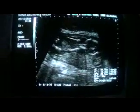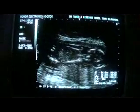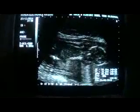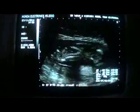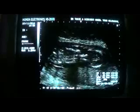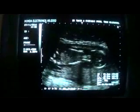Now, to note one thing is that the movements of the fetus are very sluggish. Normally we should see at least one movement in 3 minutes. But throughout the scan, if you note, there was hardly any appreciable movement seen. And another thing to note is that the presentation of the fetus is transverse. No movement seen.